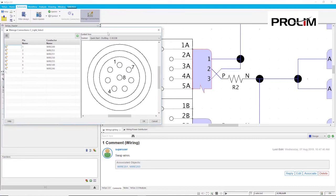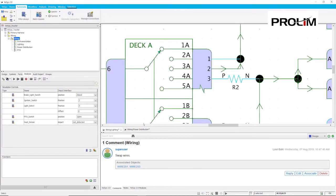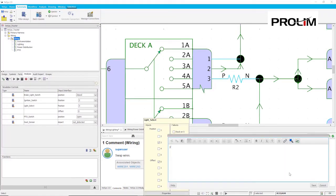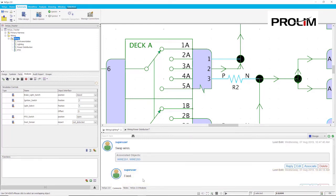So we'll use the Manage Connections dialog to do that. We have pins 2 and 3 going to wires 253 and 251. And we'll quickly swap those 2 wires. And now that we've done that, we'll leave a reply to the comment indicating we've resolved the issue. And that will create a thread that can then be referred to for future reference.